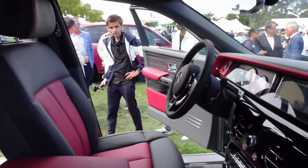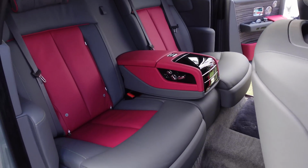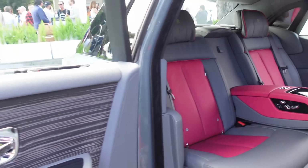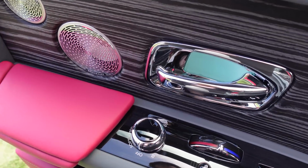Yeah, okay, that's a Phantom. And if you get a Phantom, this is where you want to sit. I feel like you have to have a driver, although one of the Rolls-Royce reps said that a lot of the clients actually drive the Phantoms themselves, but that's got to be one of the most comfortable ways to travel. And I also love in Rolls-Royces, you don't pick a number for how much airflow, you pick how hard it is: soft, medium, high, or max.